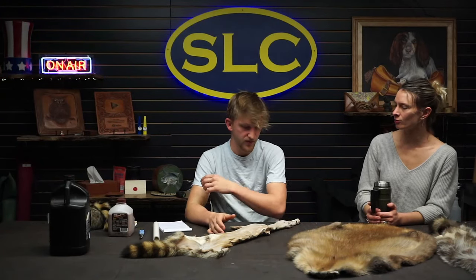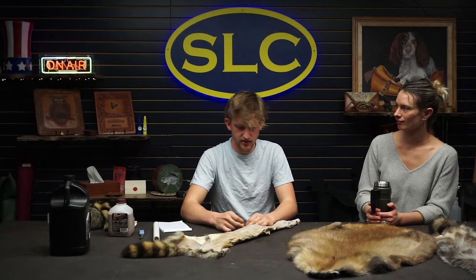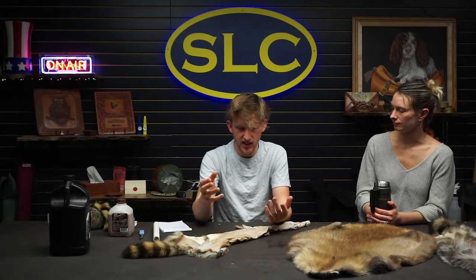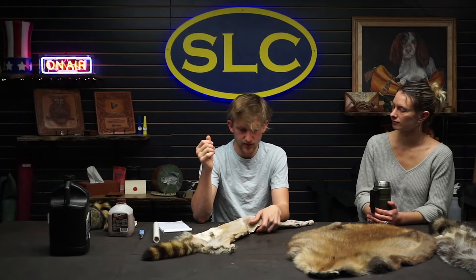Have you ever veg tanned one? I have, yes. I don't have it anymore, but I have. What does that hide feel like? So it's going to give it a color. It's going to give it that woody earth color that the solution is. So it's going to stain your hide. But it is a very nice tan. You do still have to break it or else it will become stiff. But it is very nice.